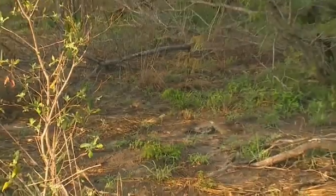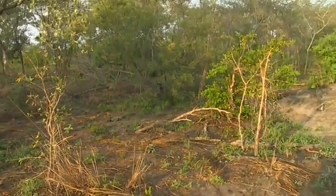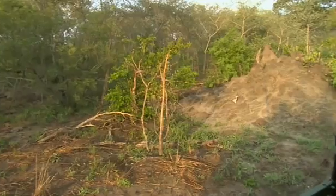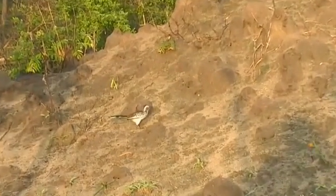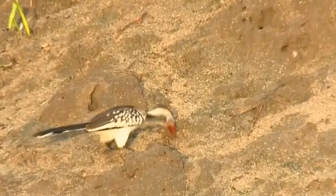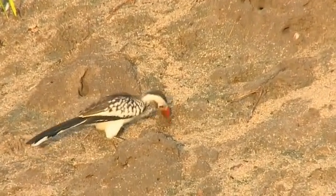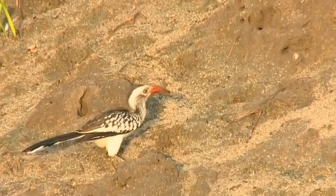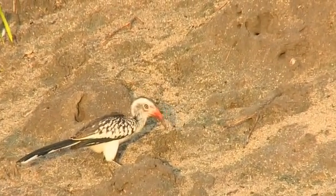Luckily, our hornbill is not terribly deterred, because when it comes down to it, in terms of flight, the Francolins are not exactly the world experts in flying. They're a bit heavy and bulky, whereas the hornbill's much more suitable for it. Look at the way he's digging down into the dirt, right up to almost the base of his beak. There, he got one. He got one.